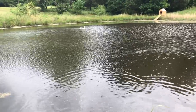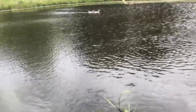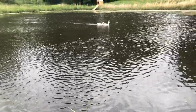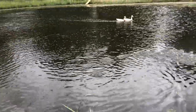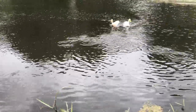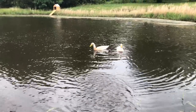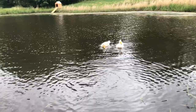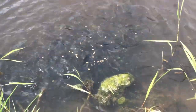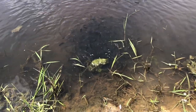Here they come. Hi, babies. You baby ducks. You baby ducks. Hi, baby. Want some? Yeah, get them. My beautiful ducks. All the fish. My goodness.